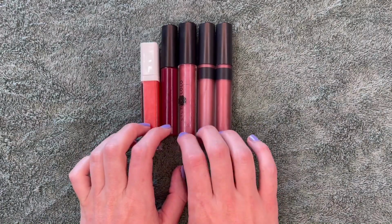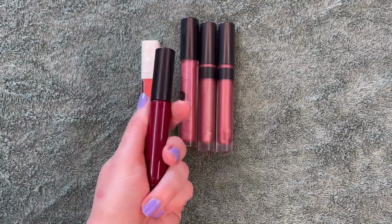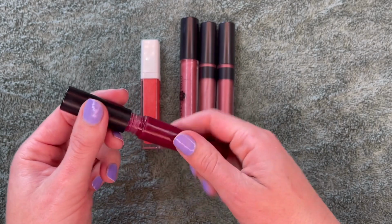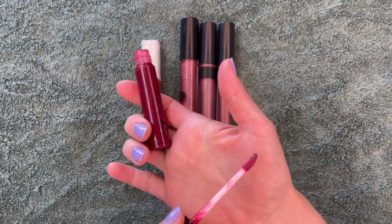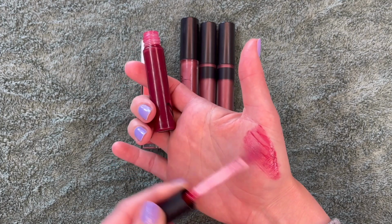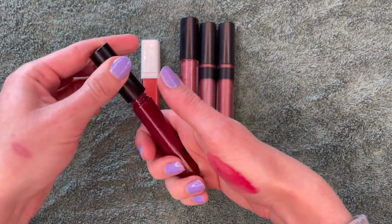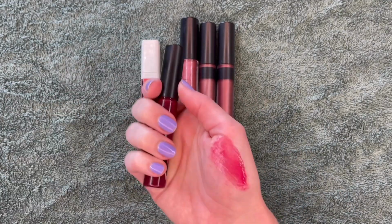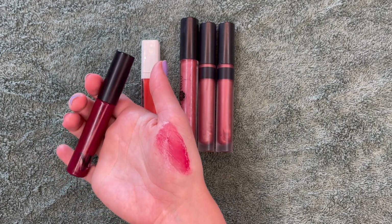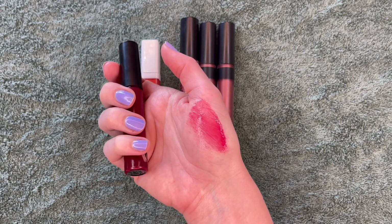Next up, we have one of my favorite lip gloss formulas of all time. This is the new Evolution lip gloss in Velvet. The only reason I haven't reached for this is because it's just a little bit dark for me, the shade Velvet. Oh, it is incredible though. I have, I think, 4 shades. The shade Berrylicious is my favorite. It's just a little bit lighter, but pretty much the same thing. It's just like a pinky red.